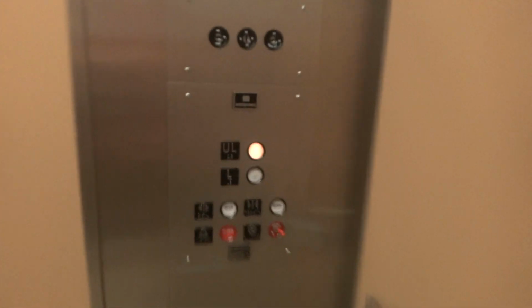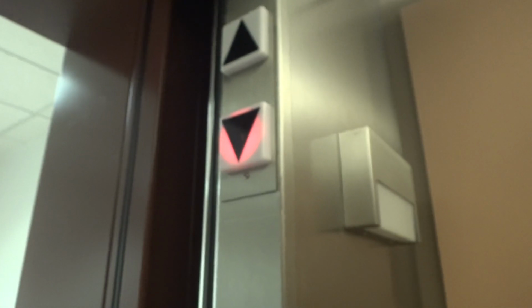UL. Take one more ride. Door closes when you push the button. I like that. Watch the button go out. I love that bell. L.